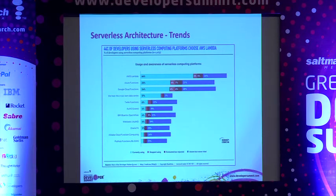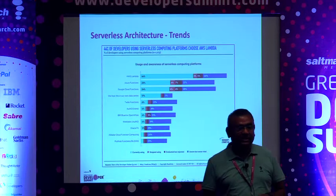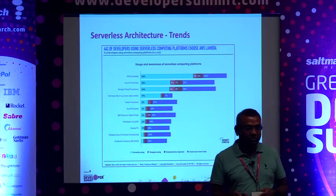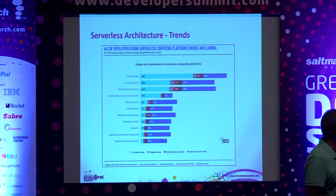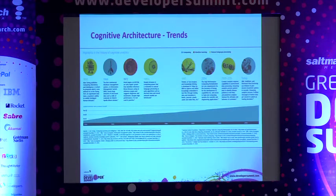And if you look at the stats in terms of the growth on the serverless side of some of the providers that are offering these services, you can see a steady increase. And if you take a look at AWS Lambda, for example, there's a 44% increase in adoption. So that gives you a sense that directionally it's important to understand that bare metal is a thing of the past, and where we are going to be headed is more serverless.